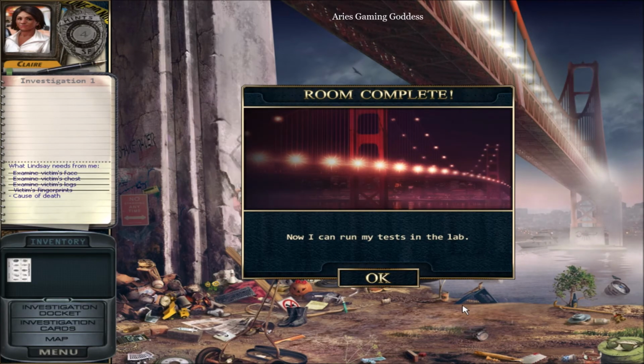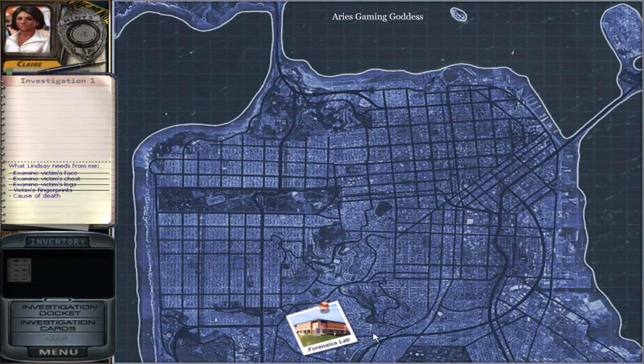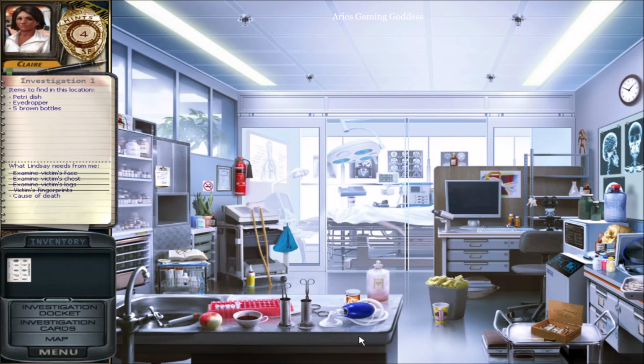Okay. Room complete. Now I can run my test in the lab. Alright, let's go to the forensics lab. Alright. Oh, there's the body right there.